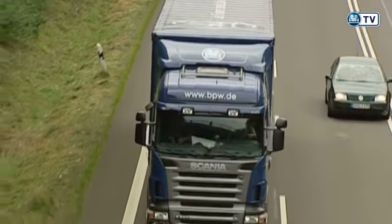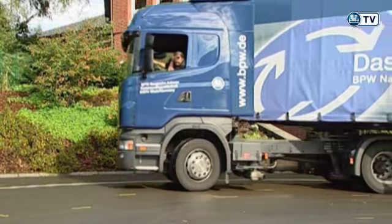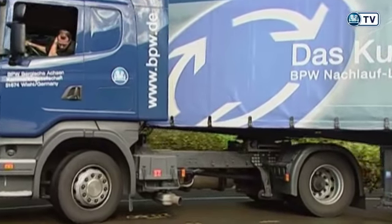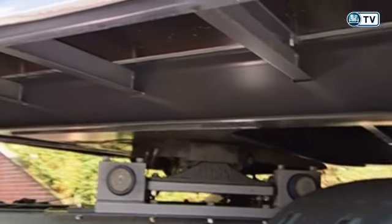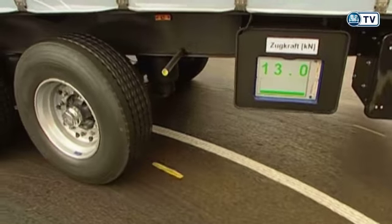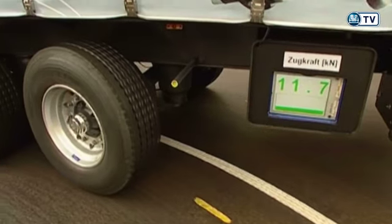Self-steering axles have a long tradition at BPW. A representative 2-year long-term study shows that up to 10,000 liters of fuel can be saved over a distance of 1,000,000 kilometers. The forces acting on the tractor unit play a decisive role in this context. As the measurements show, these forces are very low with the self-steering axle.